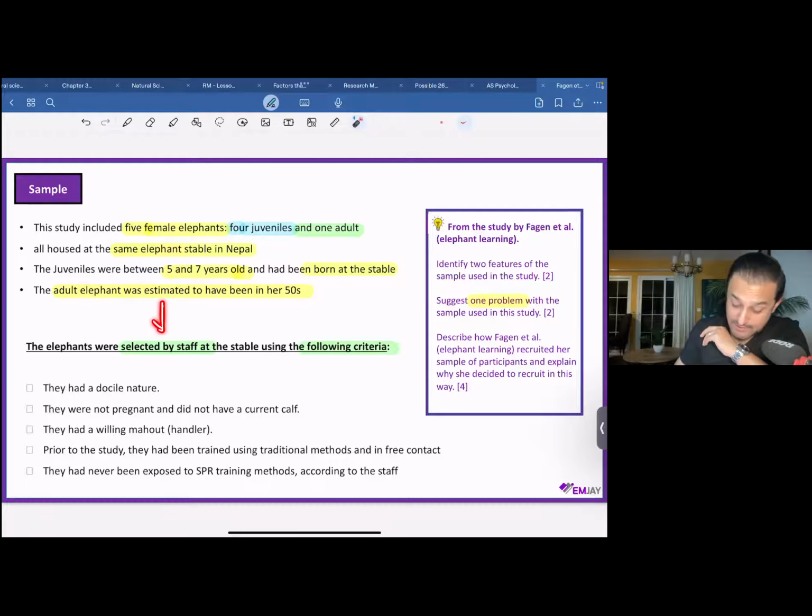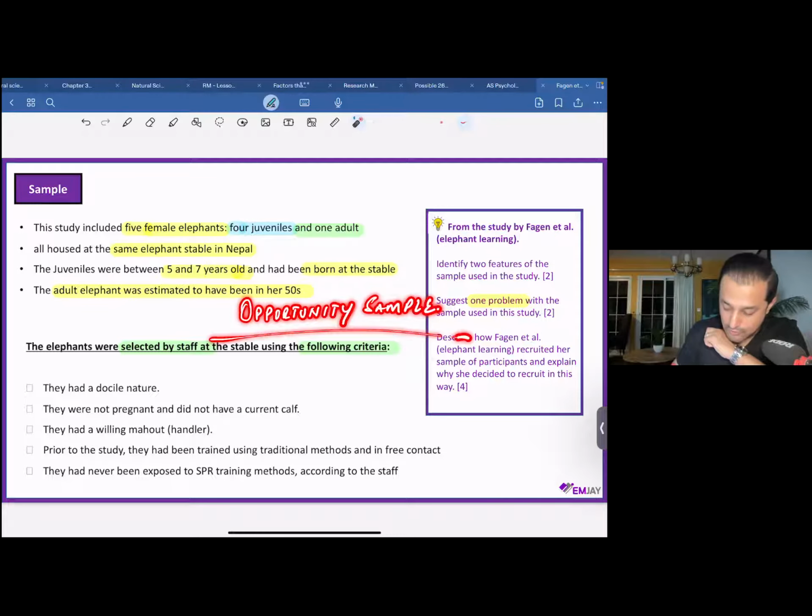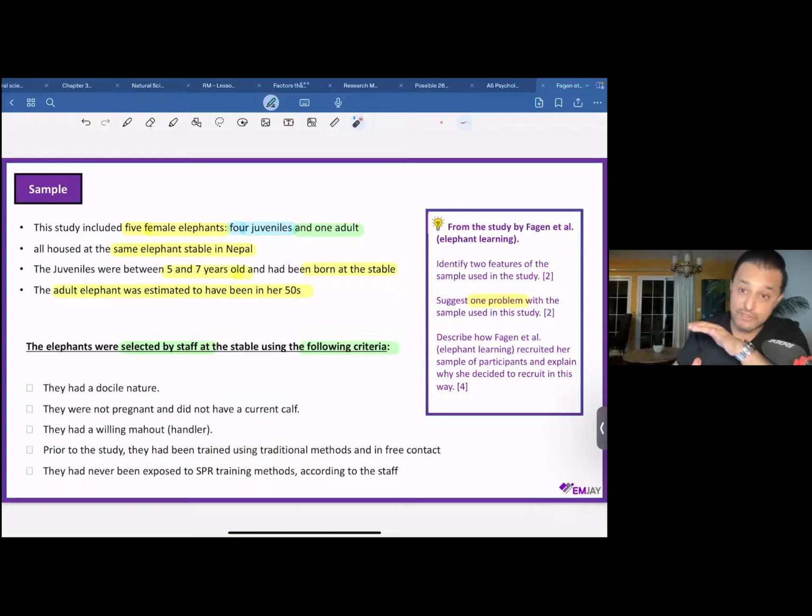So the elephants were selected by the staff. Oh yeah, the sampling, right? You could possibly get a question on the sampling technique that was being used over here. It is an opportunity sample. An opportunity sample, my dear, has its own advantages and its own disadvantages. Read through them, revise them, and then try linking them to this study, so that if you get a question in paper 2 linked to the sample and the sampling technique, you could answer it well.